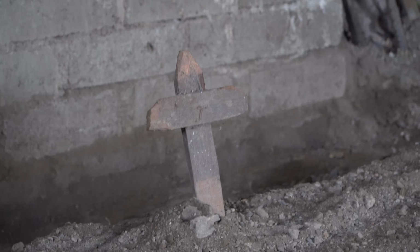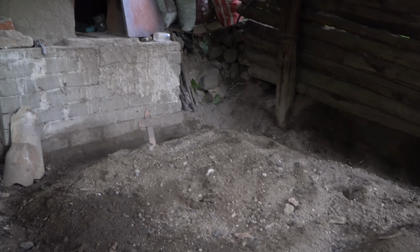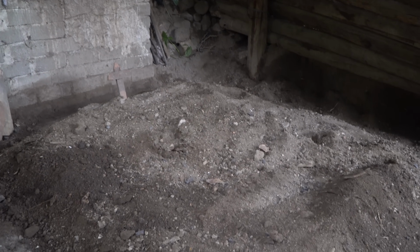So that stays as is now for about 4 hours, and the final touch was to put a little cross in, almost like a grave, just to show the respect to the animal, and I am seriously excited to try that out.